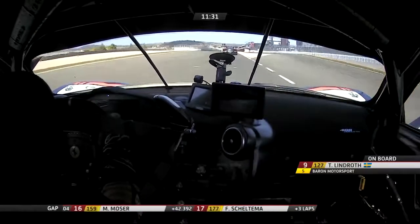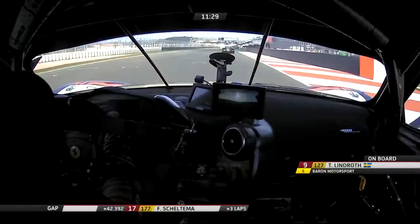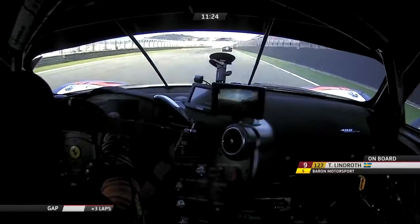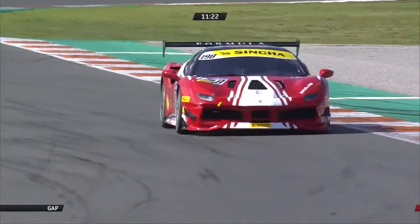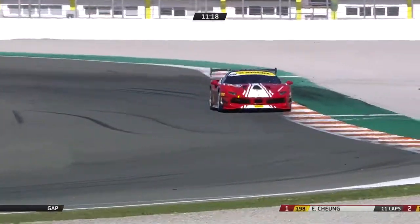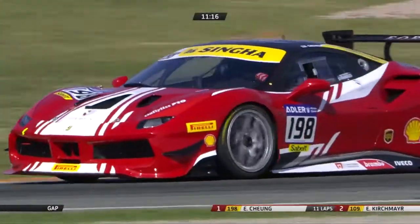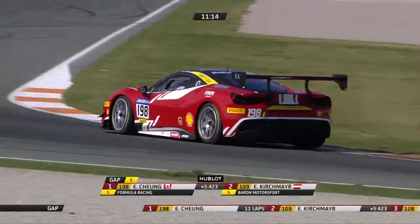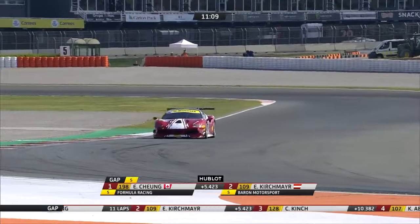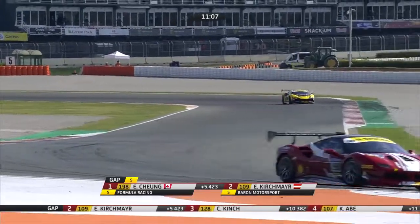The first 20 minutes of the race are virtually gone. And also virtually gone is Eric Chung, because he's now some 5.5 seconds up the road. There is Eric Chung, car number 198 then for Formula Racing. Just keeping himself to himself. Boris Gideon is picking up a time penalty for track limits.